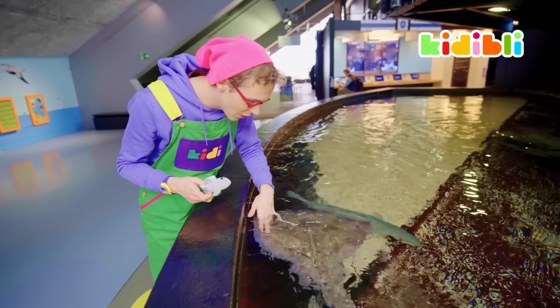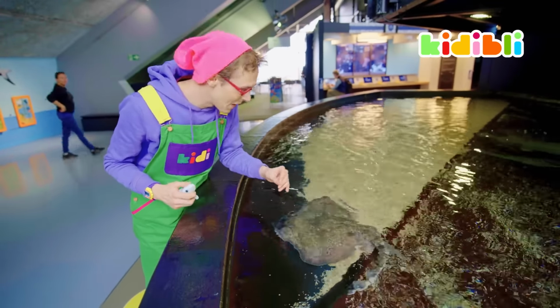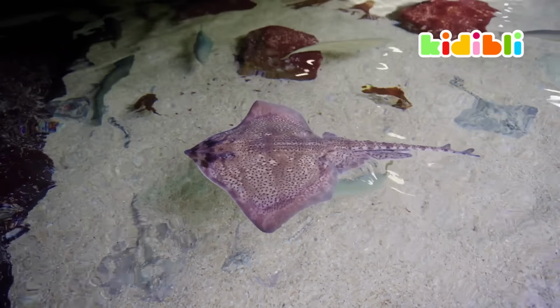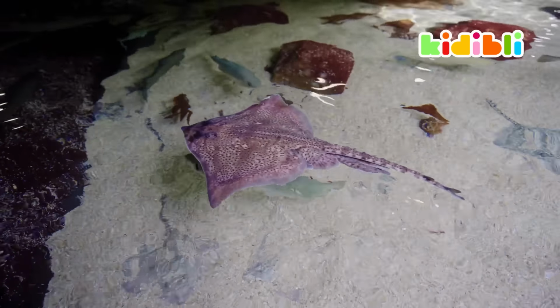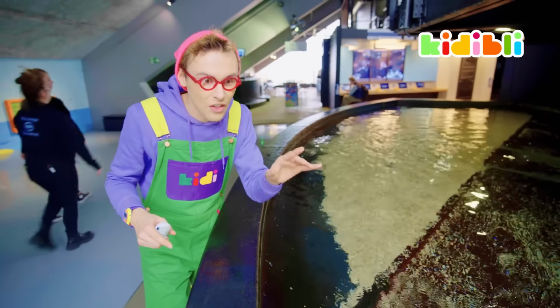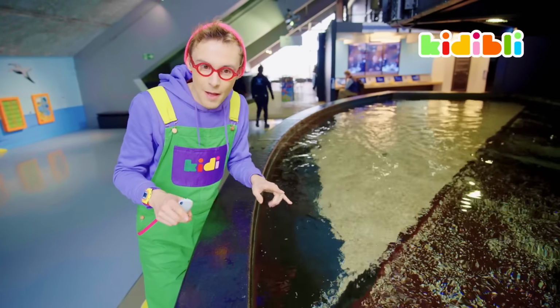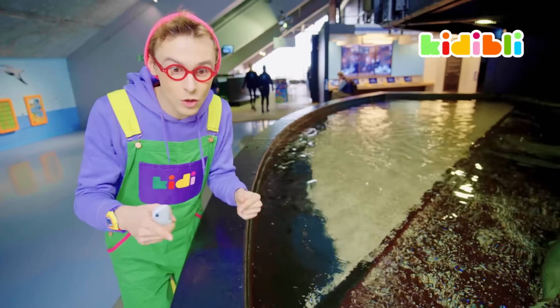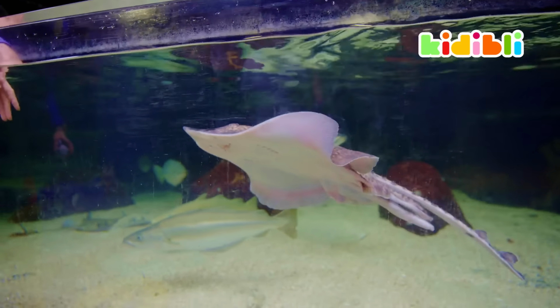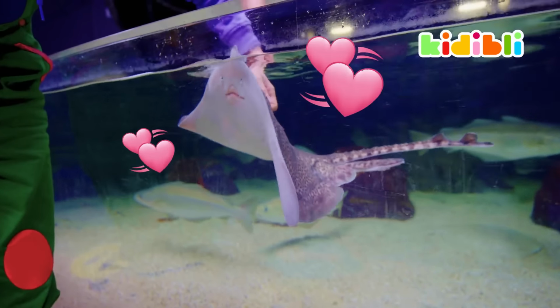Oh, hello there. Oh, it's very soft, but not velvety, just soft. So, there are 630 species of rays in the ocean. Here, there's about 10-ish. And the thing is, they are cousins to the sharks. That's really interesting. And like the shark, they are very easy to spot. Oh, look, right here. How can you distinguish a ray? Well, that's simple, it's flat.